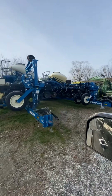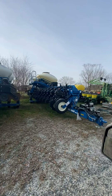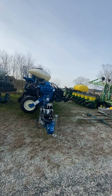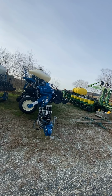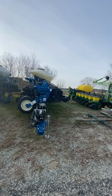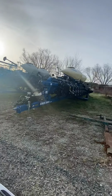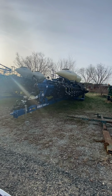Some planter. There's a brand new planter they accidentally ordered. It's still here. Nobody bought it, but she's loaded. If anybody's looking for a brand new, I think it's a 1631 Kinsey, with every option you can possibly get on it. There she is. I guarantee you could get her cheaper. She's been here, brand new.